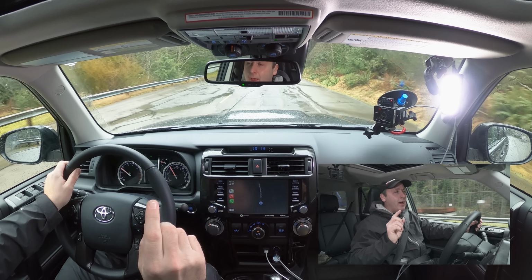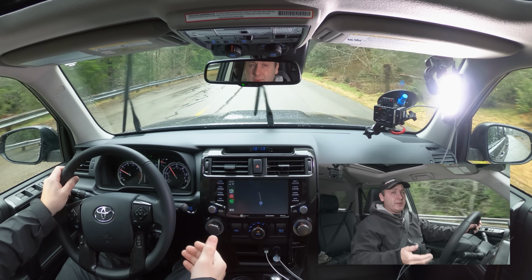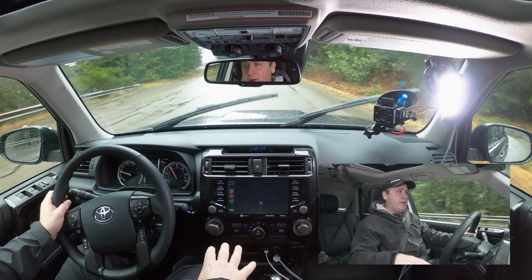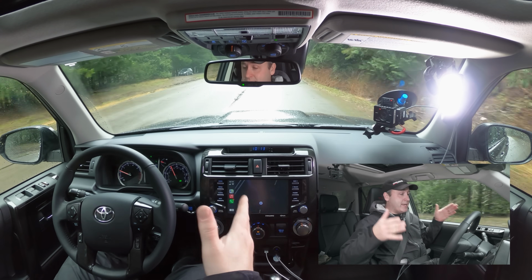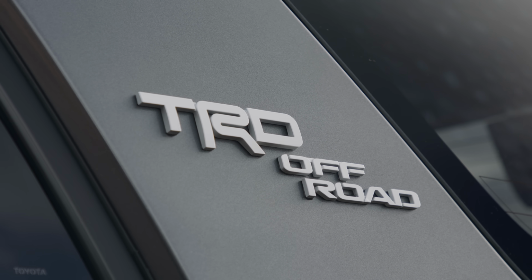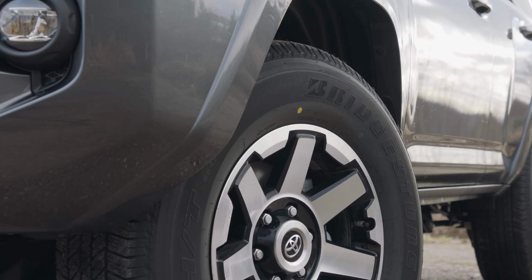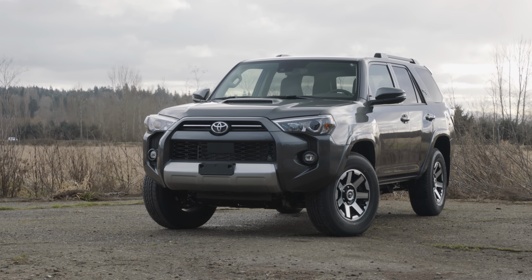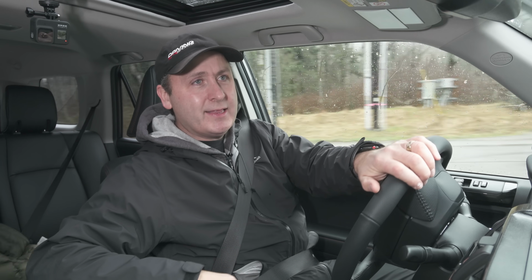Now you might be asking, why did I not get a TRD Pro? I didn't want a TRD Pro, and the reason is they always put TRD Pros into the press fleets. I can usually get a TRD Pro if I want one for filming. The Off-Road Premium is the more mainstream version of the vehicle, a very popular trim package on a very popular platform, with the same suspension that you get on all the other 4Runners. This is the best of the most mainstream 4Runner you can get. And that is why I picked this one.